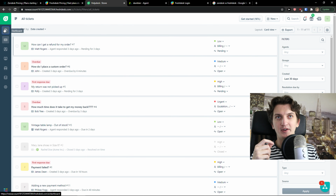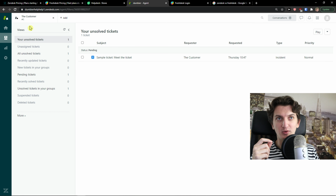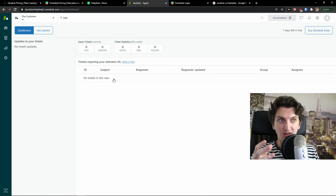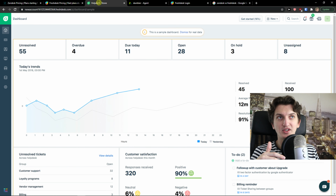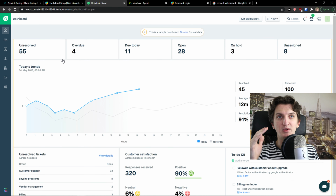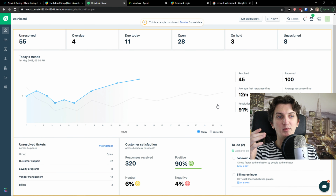Helpdesk on FreshDesk, I think, has a much better dashboard compared to ZenDesk, and how it actually feels and how you can play around with it. You would see the tickets right here that need attention on ZenDesk. On the dashboard of FreshDesk, you would see the unresolved, overdue, how much time you spend on everything. So this is the first thing that I like more on FreshDesk.